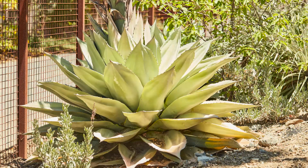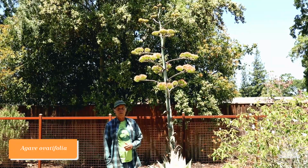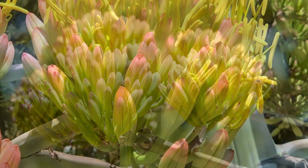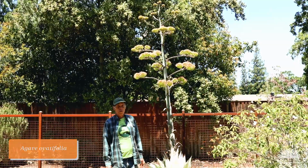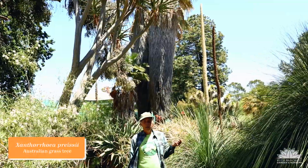Agave ovatifolia, the name means ovate or egg-shaped leaf, and the leaves are rounder than those of most agaves. And the flower stalk is not quite in bloom yet, but it is at the bud stage with red-tinged buds that open to yellow flowers very shortly. Agave ovatifolia.